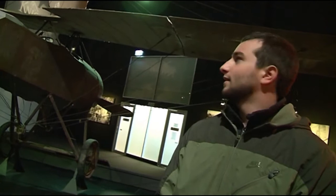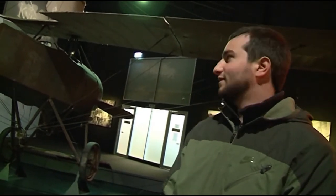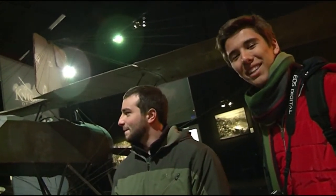It's an Italian plane, the Caproni from 1913. And we are so excited and proud of that because we are Italian and the first plane is Italian, so excited.